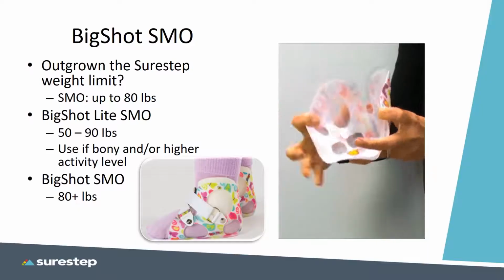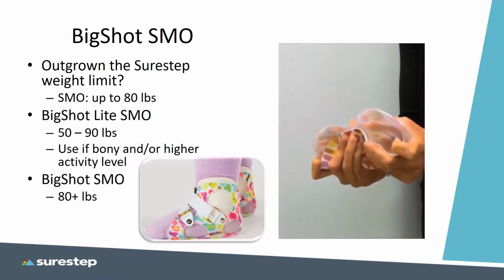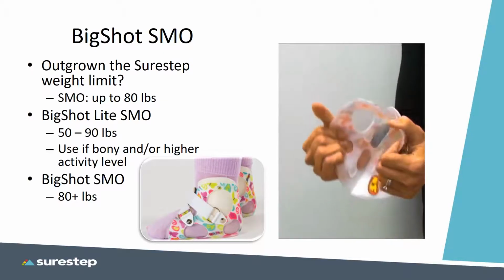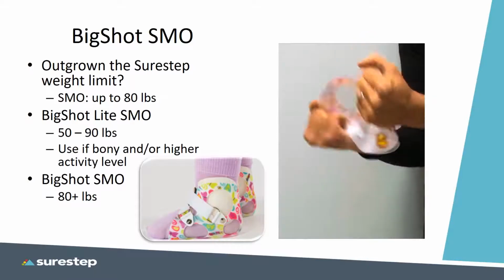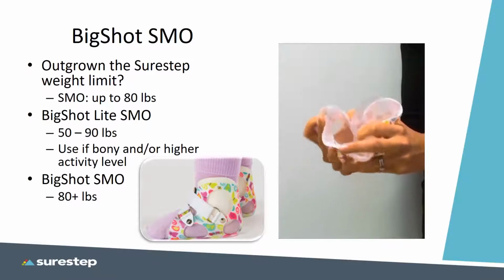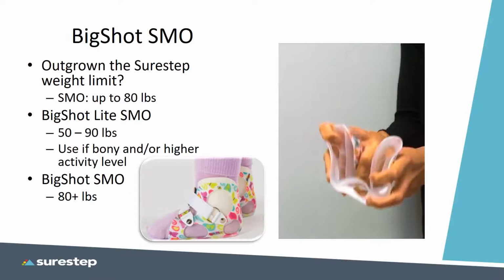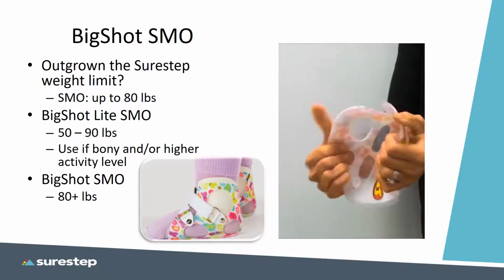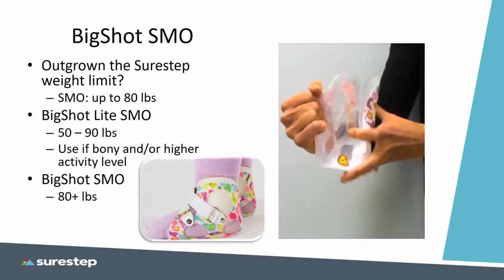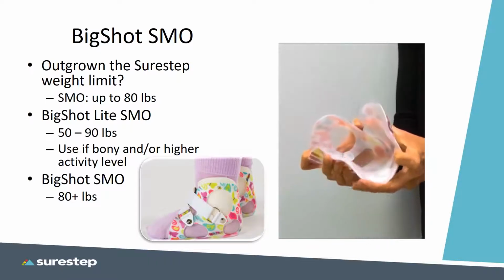So what are the weight limitations on the SMOs? Generally, the Surestep SMO is effective on patients up to 80 pounds. Knowing that we would be required to treat patients with higher body weights, Surestep answered that by creating the Big Shot SMO. We make both the Big Shot Light and the standard Big Shot SMO. The Big Shot Light is a great choice for those patients from 50 to 90 pounds that may have significant bony prominences or higher activity levels. The Big Shot SMO is recommended for patients 80 plus pounds.